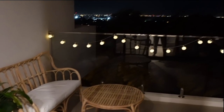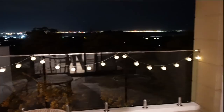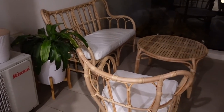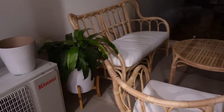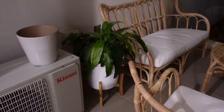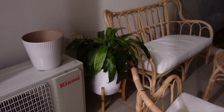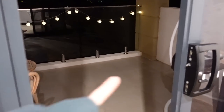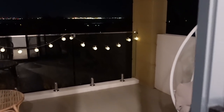Okay, so this is how the balcony's turned out. Hopefully the road isn't too noisy, but as you can see, we've got the lights along here, which I think is so, so pretty. And then this is how the outdoor furniture looks, which I think turned out so nicely. I actually popped our happy plant out here because I feel like it wasn't getting enough sun in the bedroom, and this way it will get a bit of sun, and it's also sheltered because we do have a covering.